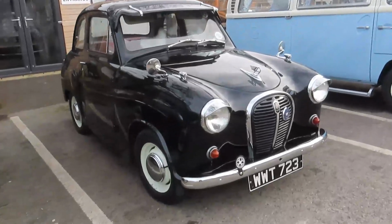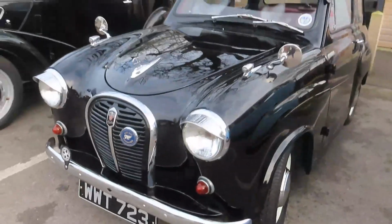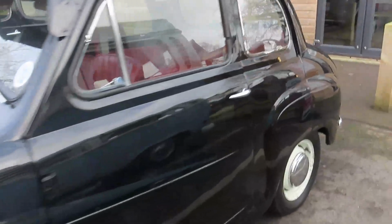Just beyond the wonderful little Ford Popular is yet another Austin A35. Now this one has a bit of an interesting twist. Now normally the A35s will have a 948cc A-series engine, but this one actually has a 1098cc.